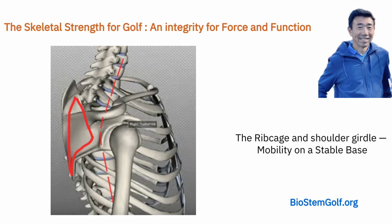The shoulders are designed for range, not rigidity, but they still rely on skeletal stability. The clavicle and scapula form a floating support system anchored to the rib cage and spine. In a well-postured position, this girdle allows the arms to generate large arcs of force, whether swinging a bat, swimming, or reaching overhead. But without a stable rib cage and spine, this mobility turns to instability.